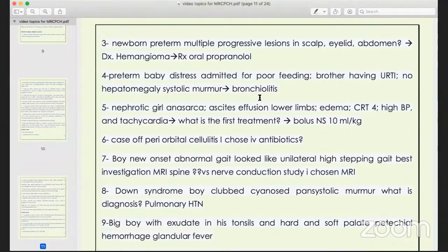But we have to remember, if there are multiple hemangiomas at any site, we have to do a CT scan. And if there are more than five hemangiomas on the body, we have to do an ultrasound of the liver, because there may be hepatic involvement. But for the eyelid, you have to refer to the ophthalmologist. In the scalp, if there is a progressive large hemangioma, you have to do a CT scan because there may be intracranial extension.